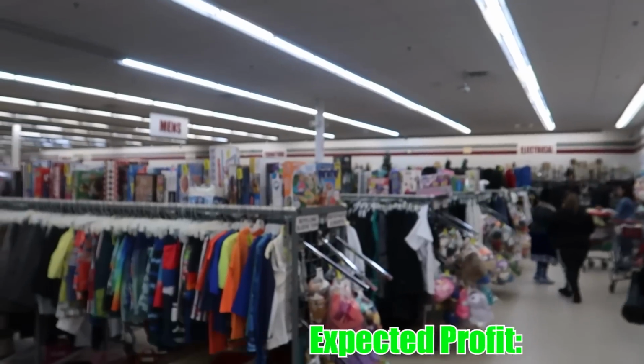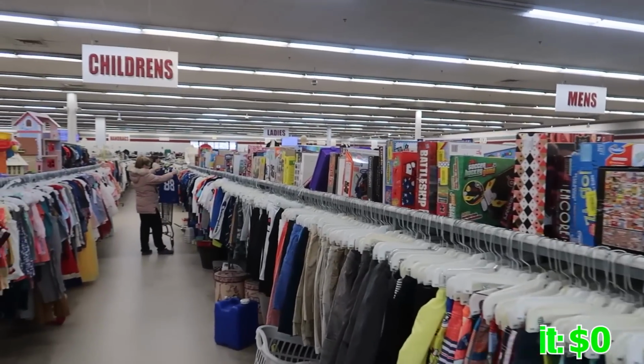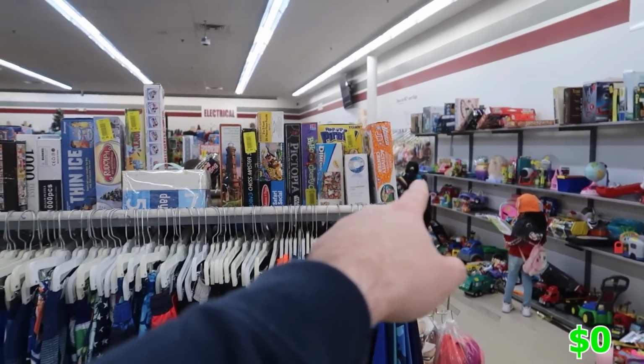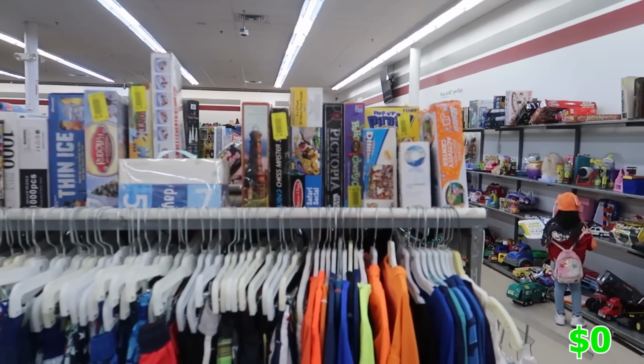All right, you guys can see there are a lot of rows of board games, but we're gonna start down this first row right here and start from the very beginning. We're gonna scan every single one. Maybe I'll get surprised what's valuable and what's not.